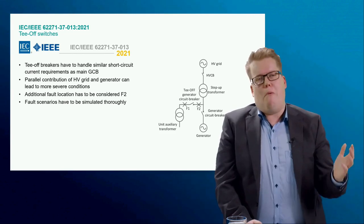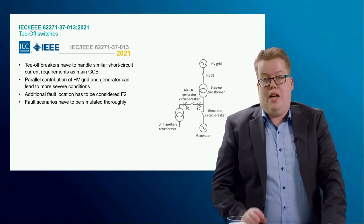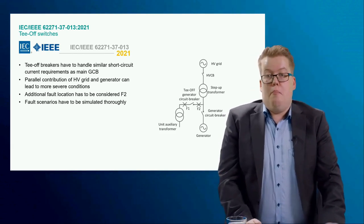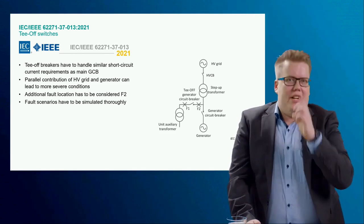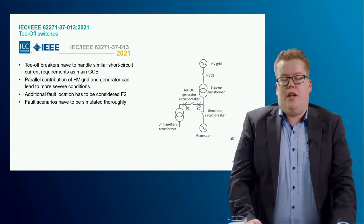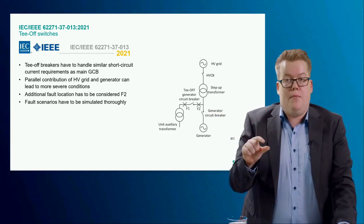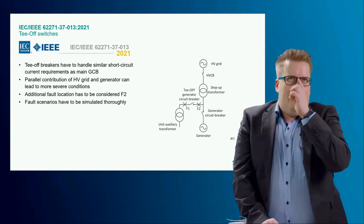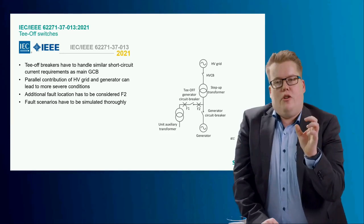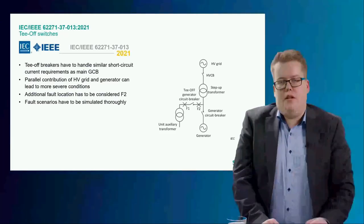So we are talking most probably in the range of 1 to 2 kiloamps for small unit auxiliary transformers, up to maybe 5 to 10 kiloamps for some bigger unit auxiliary transformers. But since it has a direct connection to the generation branch and we are considering fault location F1, we do have to consider the sum of the step-up transformer, and we also have to consider the generator. So even this generator circuit breaker being located in the auxiliary branch will have a very small rated current rating. Most probably it will have the highest short circuit breaking capability in your network.